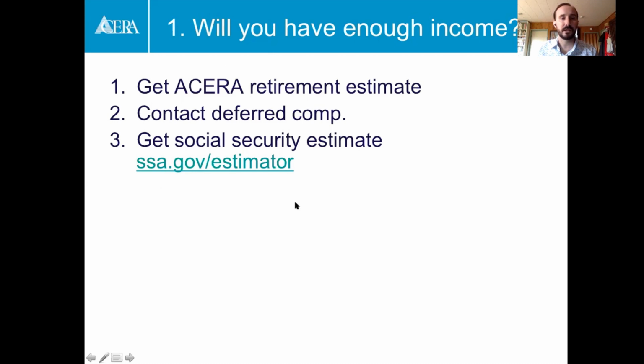So basically what you're trying to get a picture of is your income in retirement. How much you're going to be bringing in during retirement, because you're not going to have your job anymore.